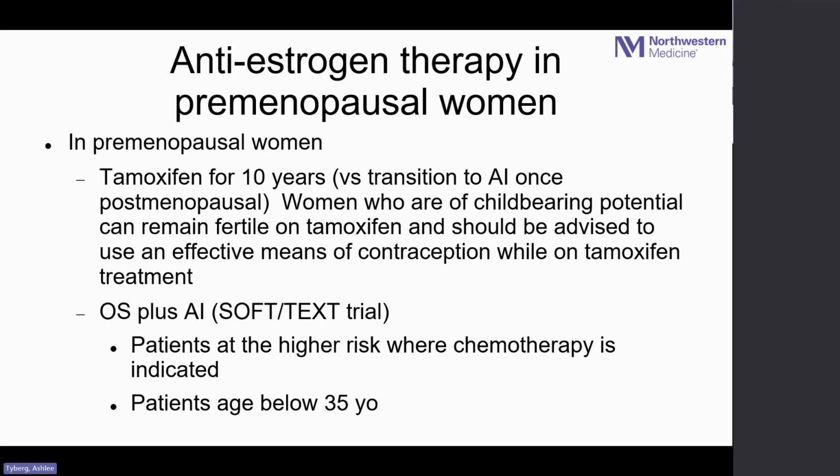Now, when women are on tamoxifen, they can still become pregnant. So this is really important. Premenopausal patients should not become pregnant on tamoxifen because tamoxifen is teratogenic and it's bad for the baby. So while on tamoxifen, women have to use effective means of contraception. And if they are planning pregnancy, we usually advise being 2 to 3 months off tamoxifen before they start attempting to become pregnant.